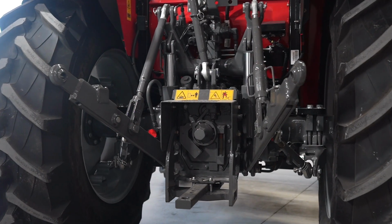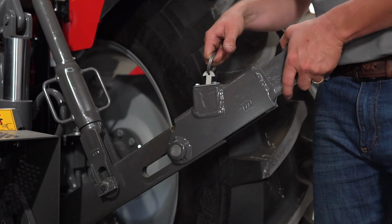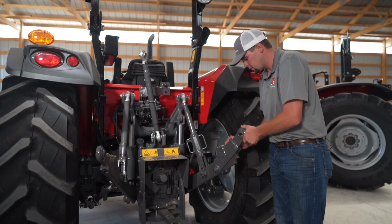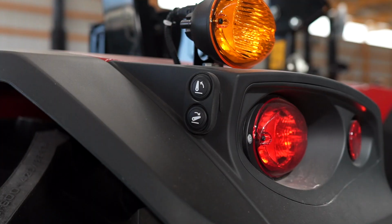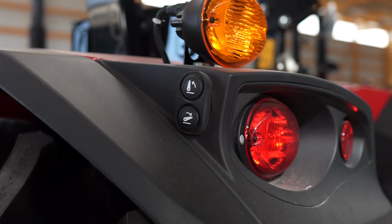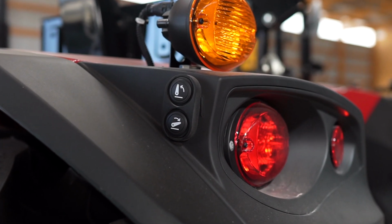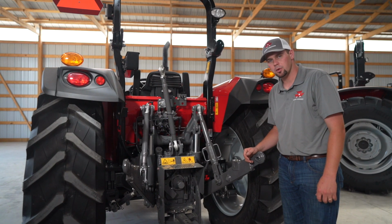The 4700 series features 17.1 gallons per minute of flow to the rear remotes or your front loader. On the 3-point linkage, we have extendable link ends, making it easy to hook and unhook equipment. Also on the fender, we have external 3-point lift controls, making it easy to hook and unhook mounted 3-point equipment.